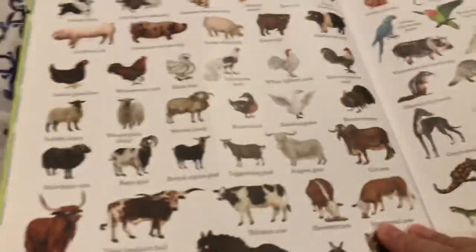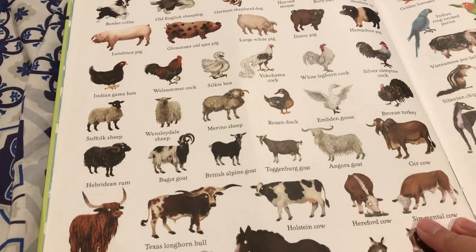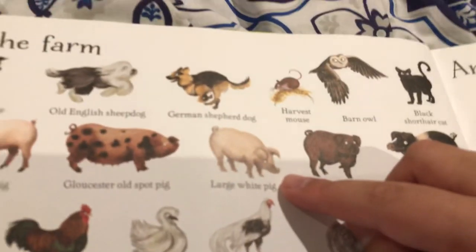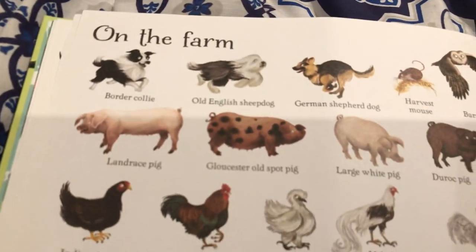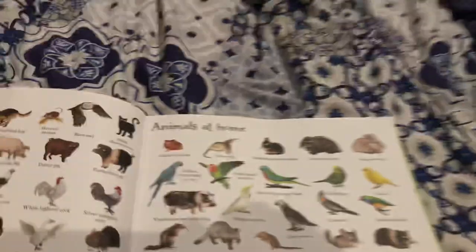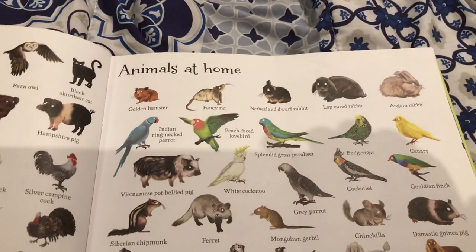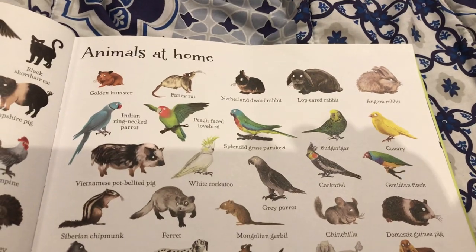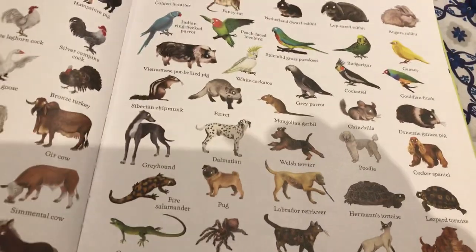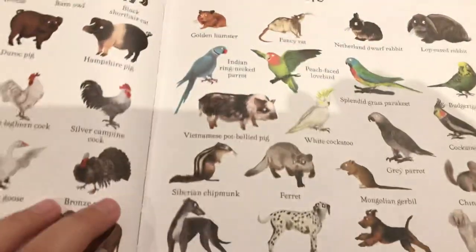On the farms, can you find a large white pig? Right here. Can you find an Old English sheepdog? This is it. Animals at home. So can you find a fancy rat? It's this one. Can you find a greyhound? Over there.